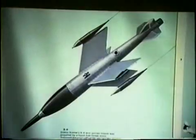The American and the British engineers were astonished at the variety of stuff that they found in the underground bases. This is a Royal Air Force engineer examining a Henschel anti-ship missile. They had about half a dozen ships that were sunk with this missile.